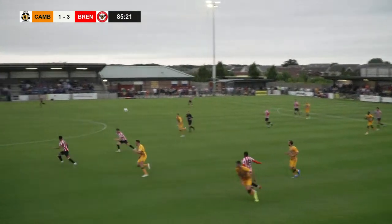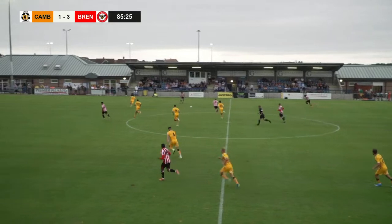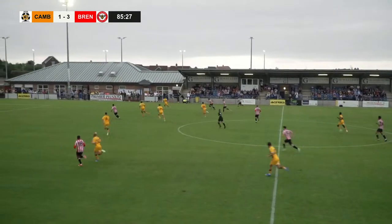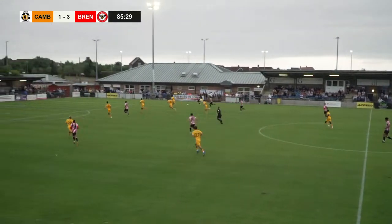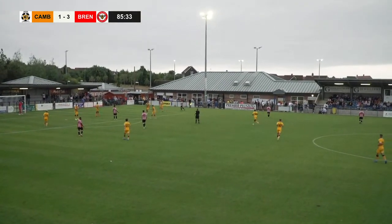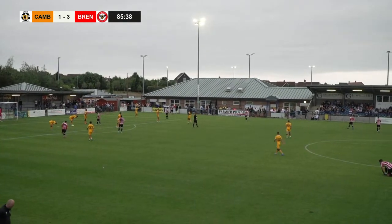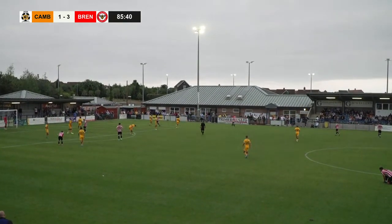Clear. Really, really good chest down by the striker. The ball's in Ryan Trevitt. Reino Hercules is steaming down the right hand side. The trialist will find him, but to be fair, it's very good defending. Harrison Dung there just sliding in to prevent Hercules from getting away.